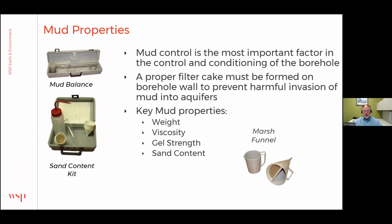Some of the things, kits, using a mud balance to see how heavy your mud is. It can get heavier. Sometimes you want it heavier. Sometimes if it's too light, you've got to be careful. So you can have additives to add to your mud.